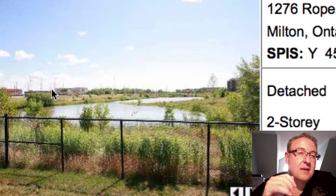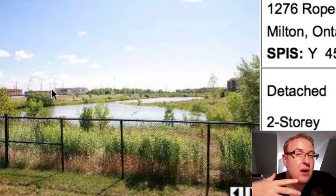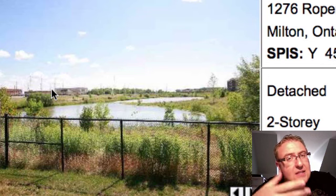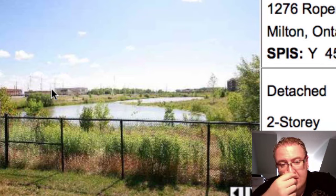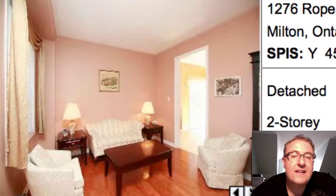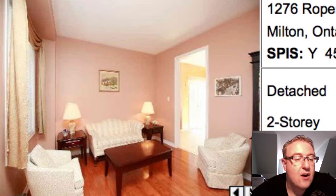Roper's an interesting street because you're kind of close to the James Snow Parkway and the 401, so you get the traffic noise. It's a quieter street, so kids are usually okay to play on it. Yeah, there's lots of influences with this one from an area perspective. You do tend to hear the highway regardless of where you are.